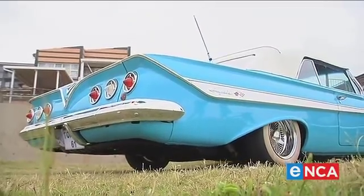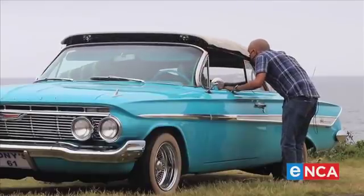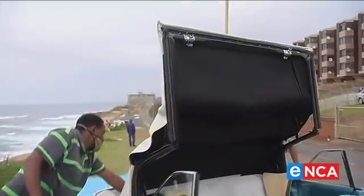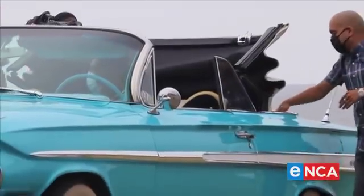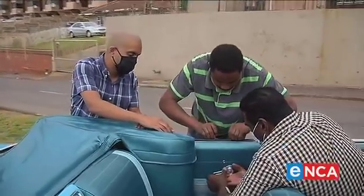The suspension is not the only thing Tony drops on this car, but getting the roof off takes some patience and a few extra hands. It's all worth it though, since we're about to swap cars with his son. Yeah. Oh, that's better, isn't it?